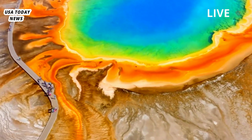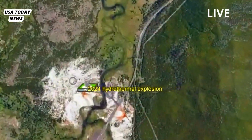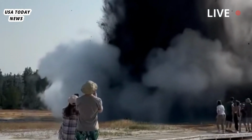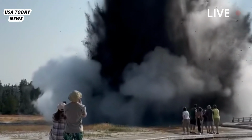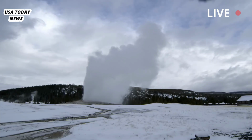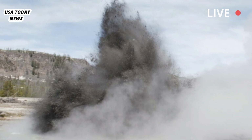A hydrothermal explosion rocked the Biscuit Basin area of Yellowstone National Park on Tuesday morning, sending tourists running for safety as boiling water, rocks and mud flew into the air amid a huge plume of steam. Park officials said no injuries were reported. However, for safety reasons, Biscuit Basin, including the parking lot and boardwalk, was temporarily closed.